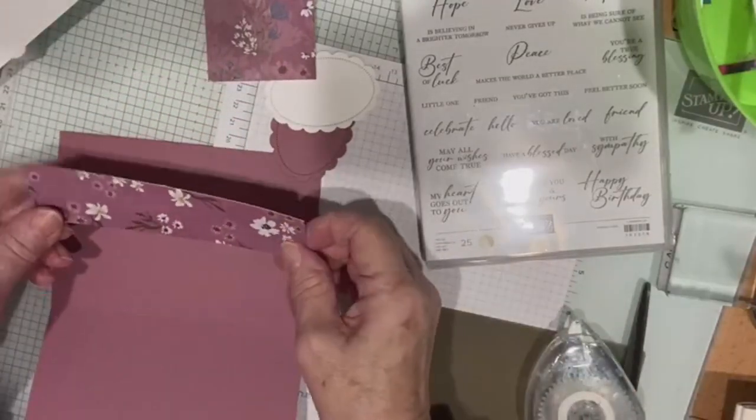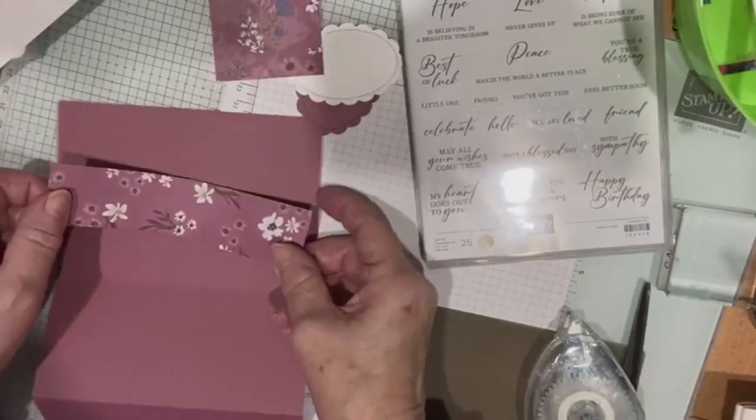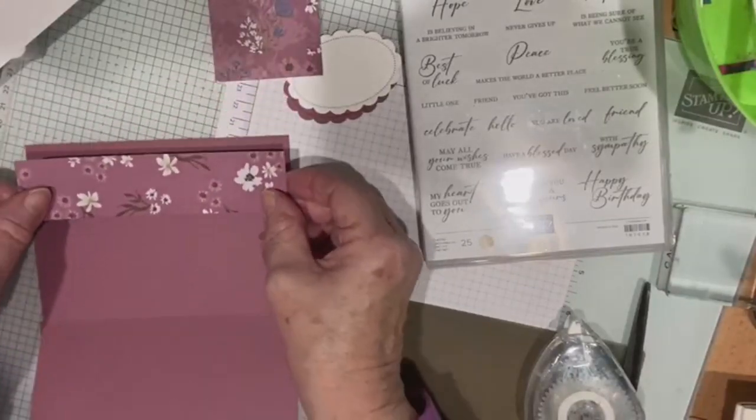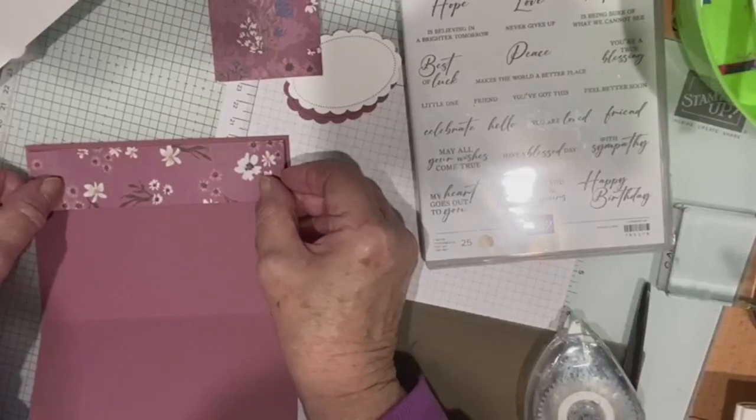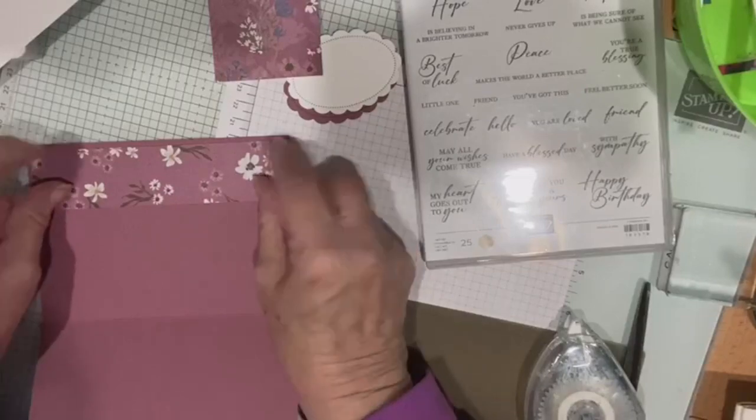Sentiment adhered on. So quick and easy this card is. Hope you'll give it a try.